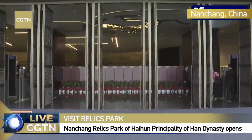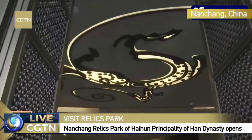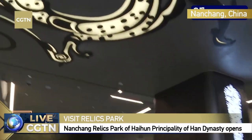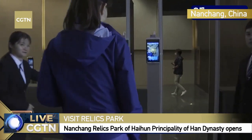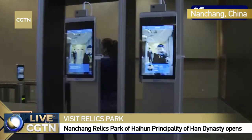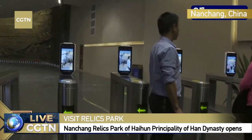This relics park has been built for 4 years' time. It's been constructed within a short period of time. Haihun Principality belongs to Han Dynasty. And according to the customs in Han Dynasty, people usually walk from the right side because the right direction represents a noble direction.